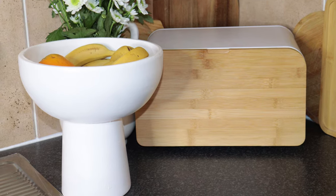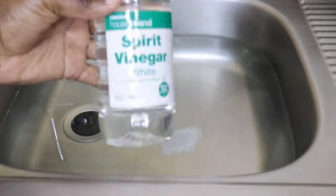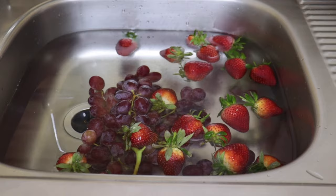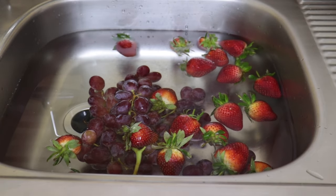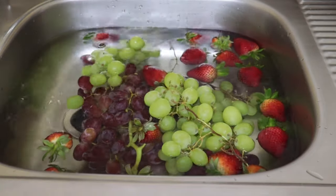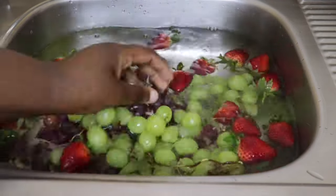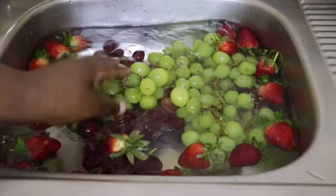All right, now let's start with the prep work for organizing our fridge. I'm just going to start by using the solution to wash my fruits. I'm just trying this out. I've lately seen it on Instagram and Facebook, and apparently it preserves your fruits for long. I'm especially worried about strawberries. Strawberries really don't get to stay that long, so I'll tell you guys if this works.